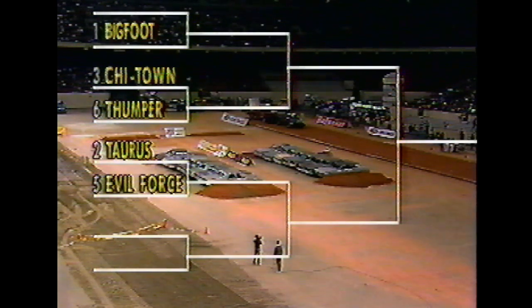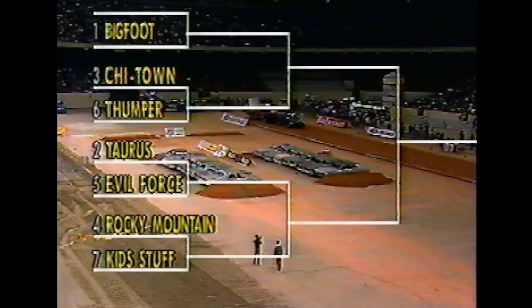In the next pairing in the very first round, we'll get a chance to see the #2 qualifier, Taurus, and, of course, Jack Woolman take on St. Louis-based Ray Perkowski in the Evil Force tow truck. And finally, in that first round of monster truck competition, we'll see the new Rocky Mountain Thunder Ford of Nick Jackson taking on a brand new Chevrolet, the Kid Stuff entry. Indeed, with the #1 and 2 qualifiers, Bigfoot and Taurus involved in that bitter rivalry. Should they pair up in eliminations, it could be one of the wildest races of the 1990 season so far in U.S. Hobbit Association racing.